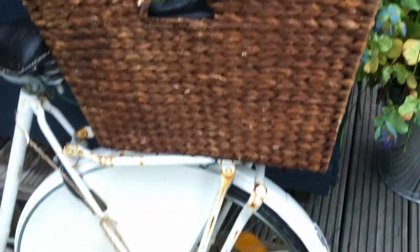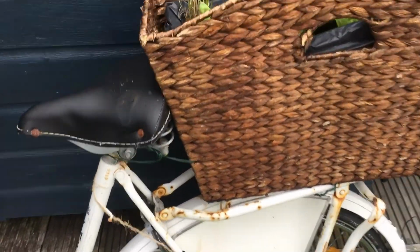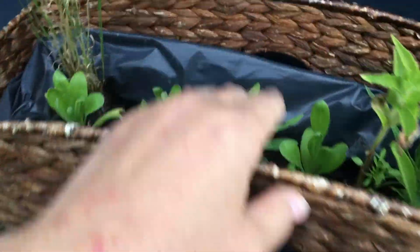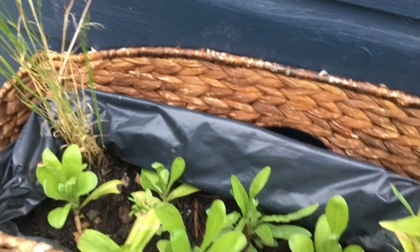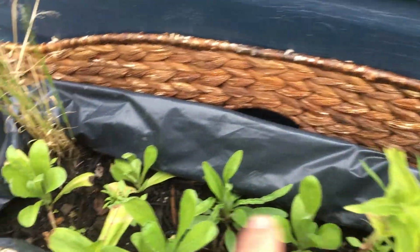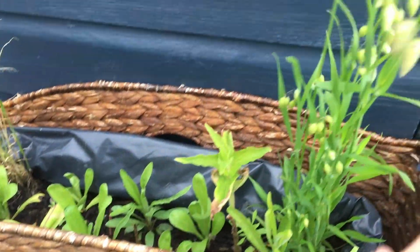And this is my bike, an old bike from Holland. Just displayed for its beauty with this basket attached, and I can't wait for them to start blooming. There's some zinnias, as you can tell, more calendula, I love calendulas, and some grasses.